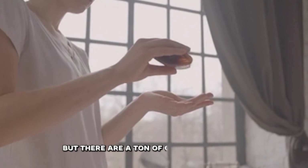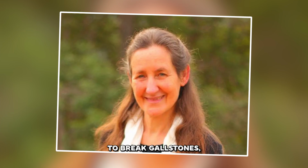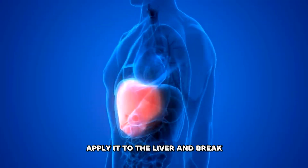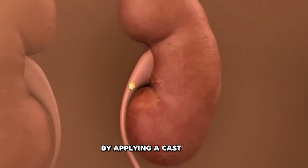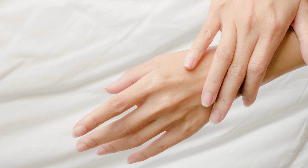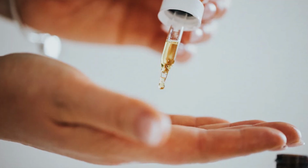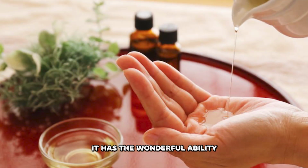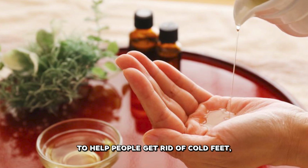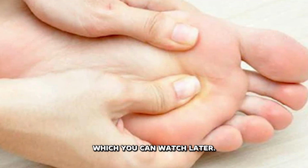You must be thrilled about using castor oil, but there are a ton of other advantages as well. Dr. Barbara claims that people can use it to break gallstones, apply it to the liver, and break kidney stones by applying a castor oil compress to their back. I have also seen people apply it to bones, fingers, and even to their foot heels. Additionally, it has the wonderful ability to help people get rid of cold feet, which is covered in our previous video, which you can watch later.